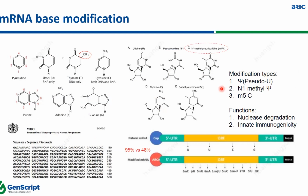And this slide shows the mRNA-based modifications. As we're all familiar with, the A, T, C, G are usually the 4 main nucleotides found in DNA. And in RNA, thymine is replaced by uracil. The difference between uracil and thymine is the lack of the methyl group in the uracil. So here I show you a typical mRNA sequence as an example.